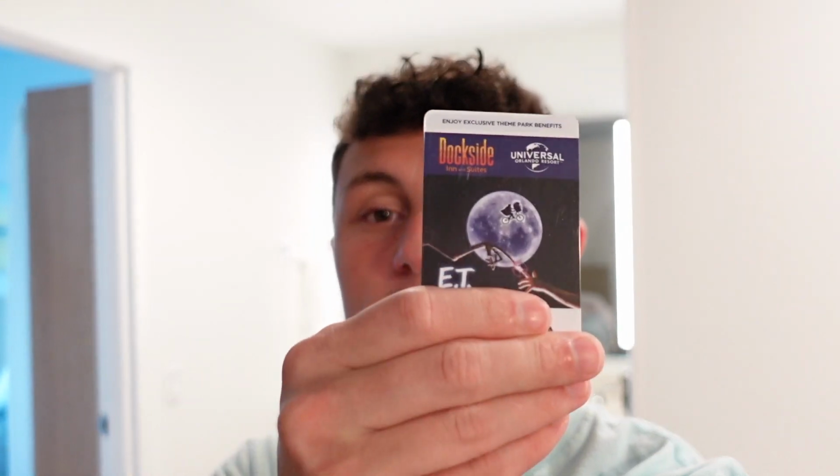So, just to give you all a little bit more information on the early park admission, you get in an hour early to either of the parks. One day it could be Universal Studios Orlando. The other day it could be Islands of Adventure. Today it is Islands of Adventure. And in order to access the park early, you need to either have a Premier Pass or a Preferred Pass, which are their top tier annual passes, or a room card like this showing that you are staying on property.